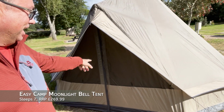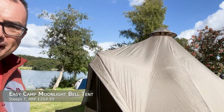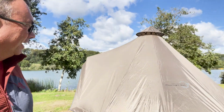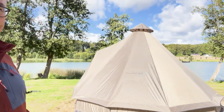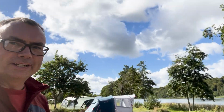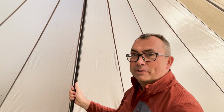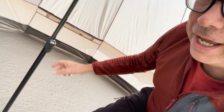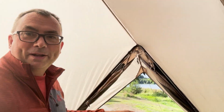So this is the Easy Camp, Easy Glamping, I should say, the Easy Glamping Moonlight Bell tent here at the campsite. As you see, it's set up there. It looks like a real posh glamping tent. Let's have a closer look inside. And here we are inside the tent. Very simple pitching. You've got a single pole that goes up the middle there, and you can clip to extend this. It's very similar to a new feature we saw in a Robens tent. And similarly with an A-frame around the porch.